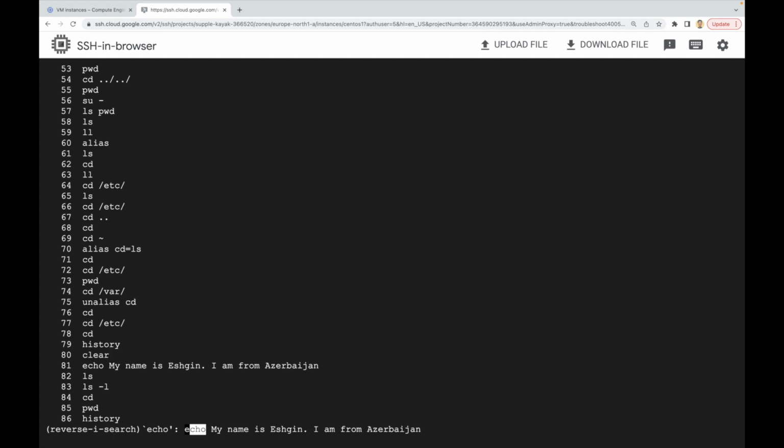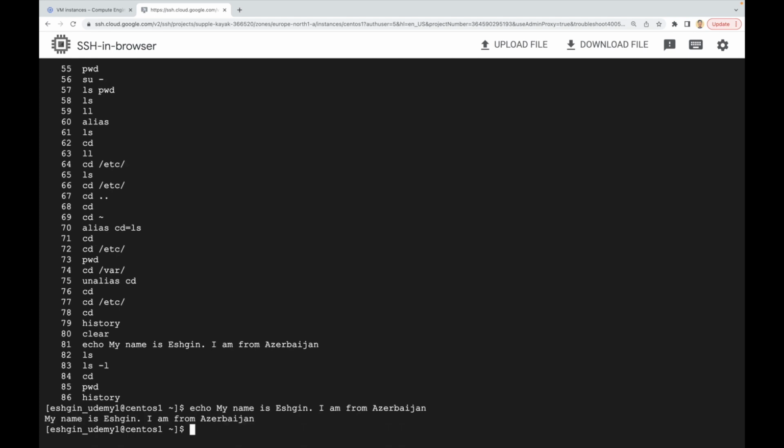So when you type a string, it will do a backward search in the commands containing that string as the command name or one of its arguments. And if you find it, you can just press enter. It will just run that command.